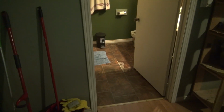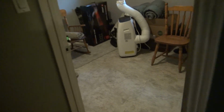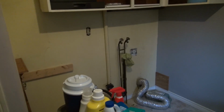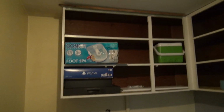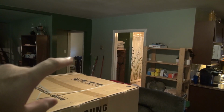So step one, this bathroom, we'll get more into this bathroom later on. It's pretty bad, okay? This here used to be a little small bedroom. We're just throwing some stuff in here for storage right now. But here are the hookups for the washer and dryer, and they've got an old cupboard on the wall here for storage. Right here is the current bathroom and that's the bedroom.